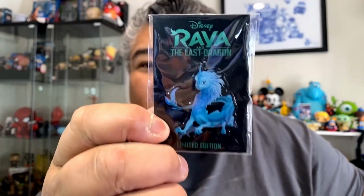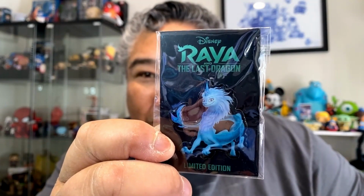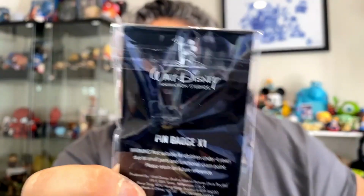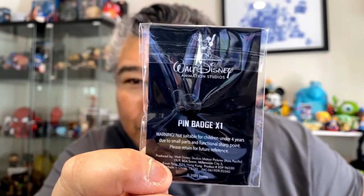Okay, and this is a Raya pin that I got. This is of Sisu from Raya and the Last Dragon. I love Sisu so much. And this is a pin badge. I don't know what that means, but it's from Walt Disney Studios.